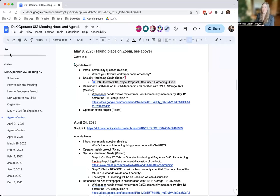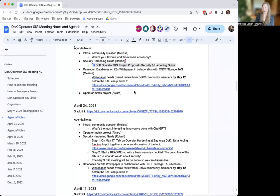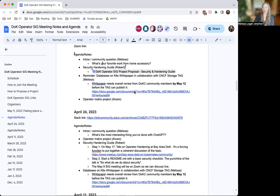Awesome. Well, then let's move over to our agenda. So you can see it here on the screen. First up, we have Robert talking about the security hardening guide.